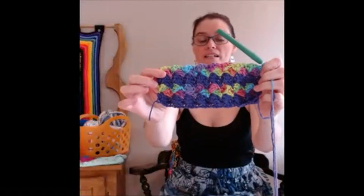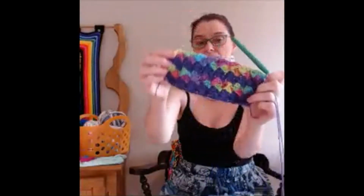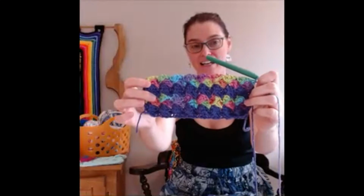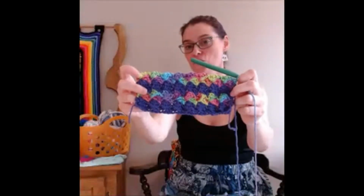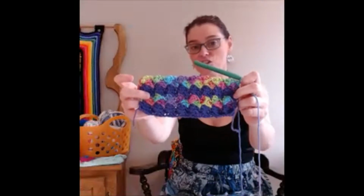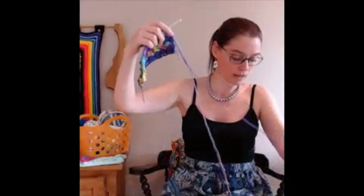So there's 2, 4, 6, 8 rows completed so far. I've got a nice little rectangle going. I'm liking this one. I might have to use this. I like how this is turning out. If you compare how this looks to the use of this exact same multicolored yarn in the shell stitched market bag we just did, it's 2 completely different colors. It's amazing what you can get effect wise with color. All right, I'm switching back to my other solid purple now. So here I go.